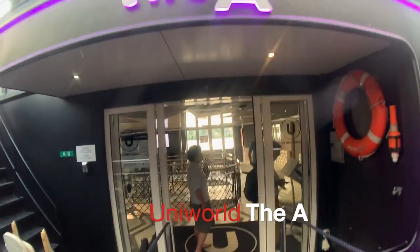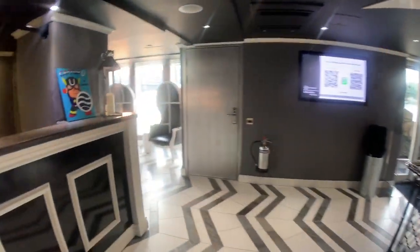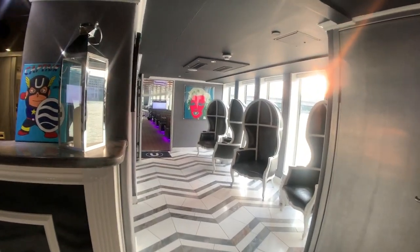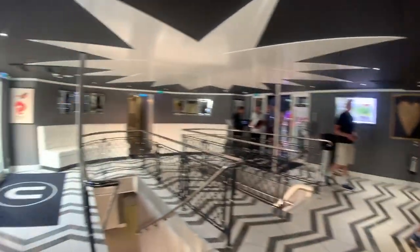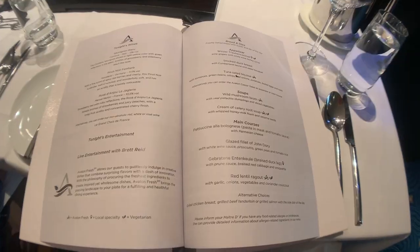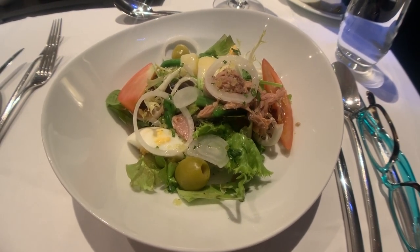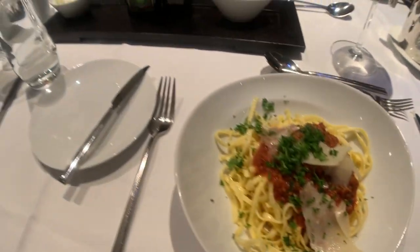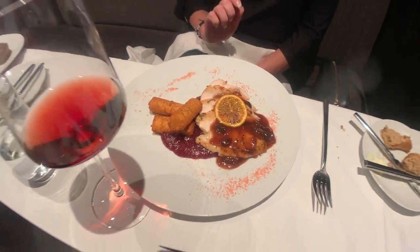The Uniworld ship is right next door. Inside the lobby, it's kind of a modern, more trendy looking ship. Cool areas. Do you want to get checked in? 4 a.m. tomorrow. This is my tuna niçoise salad. Mushroom consommé. It's my fettuccine. Can I take a video? I'm not sure what that is. The John Dory. It's chicken.